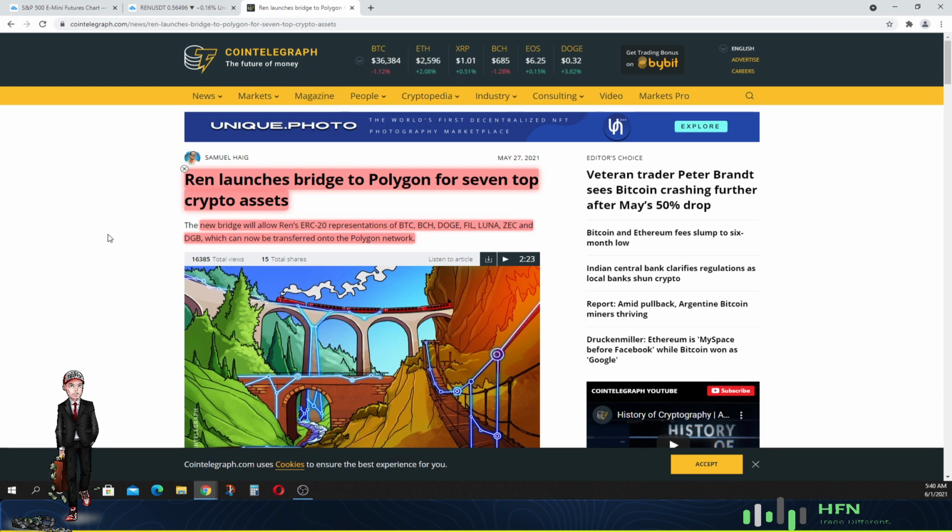Now this article came out a couple of days ago, May the 27th, 2021, letting everyone know that this protocol, REN, has launched a bridge to Polygon for 7 top cryptocurrency assets. Now this bridge will allow the ERC20 tokens representing Bitcoin, Bitcoin Cash, Doge, Filecoin, Luna, Zcash, and Digibyte to now be transferred onto the Polygon network.